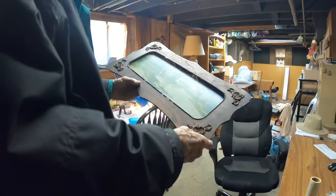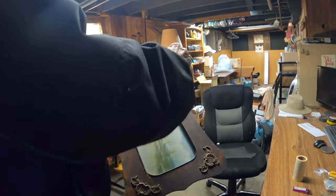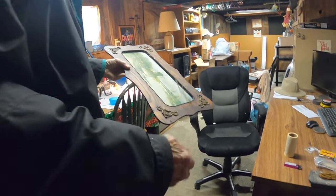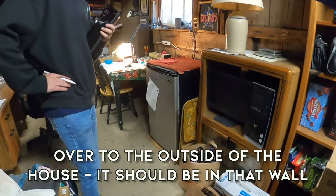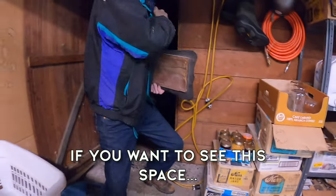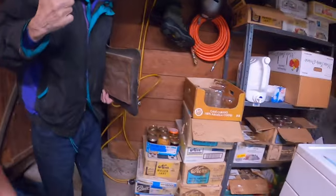This is our first picture when Grandma and I bought this house. No way. Oh, wow. First picture that we ever had. I want to take it from our house out there over to the outside of the house, that should be in that wall. If you want to see this space, I'll go get a flashlight. That's okay. We got a flashlight on our phone. Oh, okay. Yeah, it's pretty deep. Let's see, where are we at?